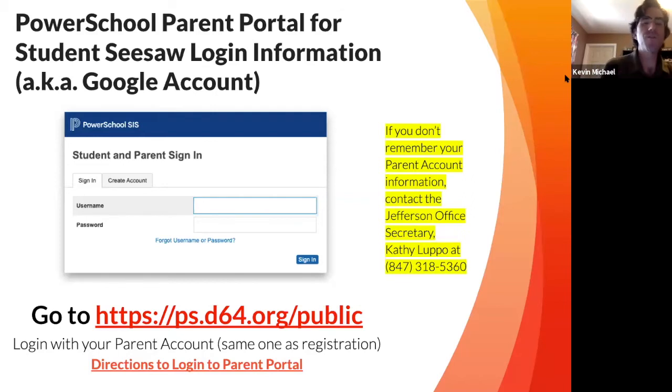So the first step is finding out what your child's Google login information is, because Jefferson students will be using their District 64 Google accounts as their sign-in method for Seesaw. That way, children don't have to have a special class code sent home by the teacher, and they don't have to have any special newly created username or password that has to be memorized or written down somewhere, because this is an account that's already been created for them by the district.